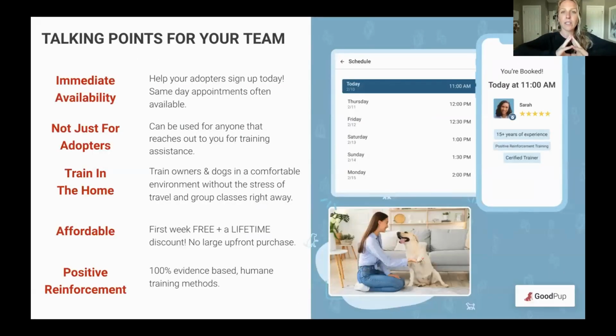So these are just some quick talking points that I share mostly for the adoption counselor type staff, but these are the highlights of what we like to share. There's immediate availability, so you can get same day. You can download the app, sign up, and have a training session 20 minutes later, which is nice.